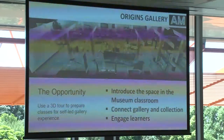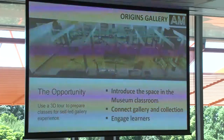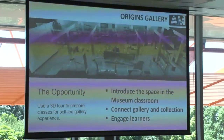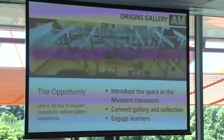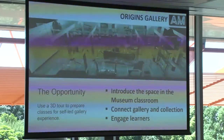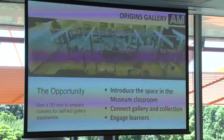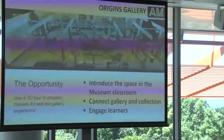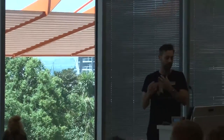Okay, so the opportunity for the Origins Gallery was to do a Matterport scan of this, and then, linking into what Rich Foy was saying this morning, to take this experience back out to the students, delivering it in a method that best suits them, into a situation where it's easier for the educator to connect the gallery and the collection and the objects, and to engage with the learners.